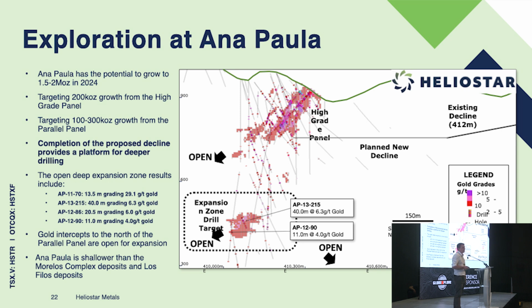We think we can grow that to 1.5 million ounces at better than 5 grams per tonne in the next resource update. And where we think that comes from is we think there's more ounces for us to add in this high-grade panel. Here's where we're going to run this decline in, and our immediate focus is everything above the decline. I think we can grow this to 1.5 to 2 million ounces above here, and then we'll come down and look at these deeper targets.